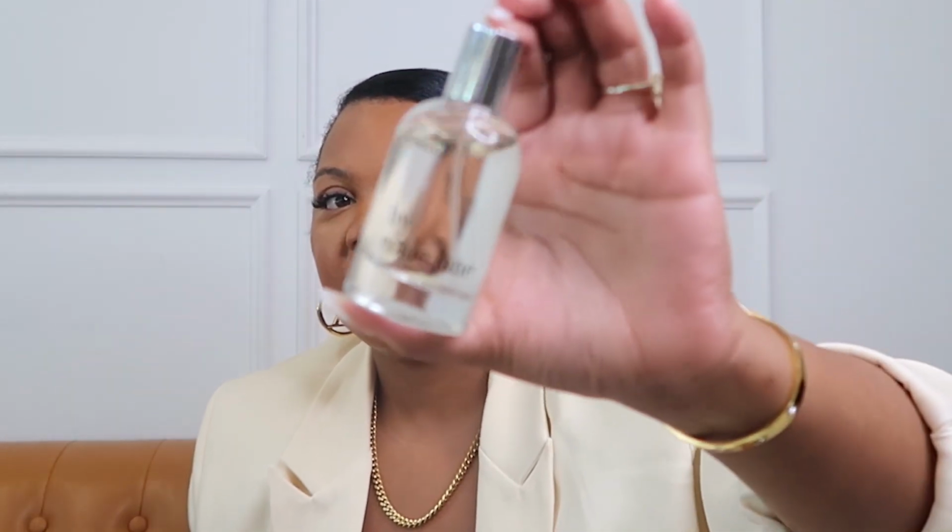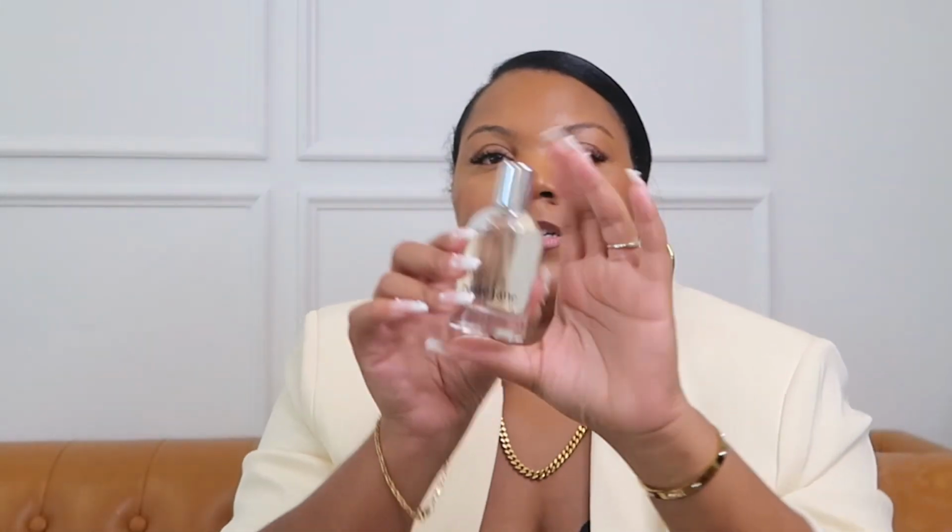I picked this up from Sephora. This perfume I wore on our cruise. You see that bottle, it's very minimalistic. It's clear, just has Rosie Jane written in black. This is a true gourmand. It's a beautiful fragrance. It's light, but it's so sweet and fluffy. It reminds me of being in a bakery.